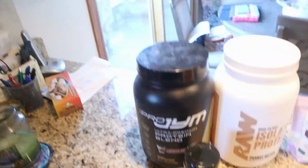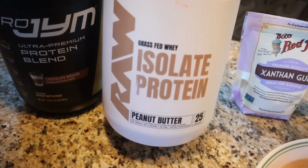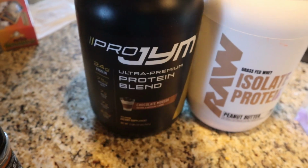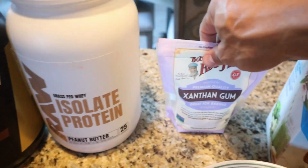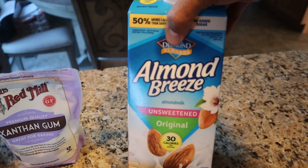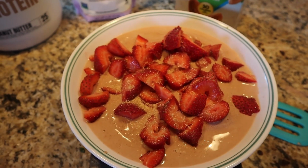So I made some protein ice cream, and I used a combination of this Pro Gym chocolate mousse flavor with this peanut butter isolate. The reason I did not use whole 2 scoops of this is because this just has a higher amount of carbs and fat in it, so I didn't really want that, but this does make a better protein ice cream. Like 1/4 teaspoon of this helps to fluffen it up more, and then I used a very tiny amount of almond milk with a lot of ice, and then I put a little bit of stevia in there, and this is how it turns out.